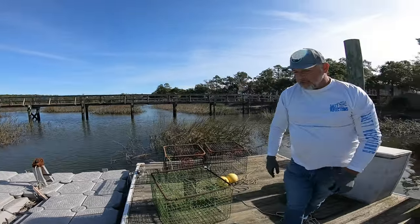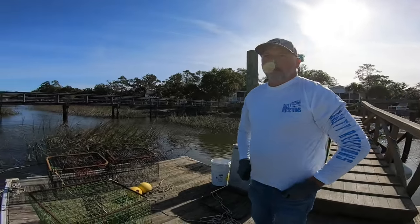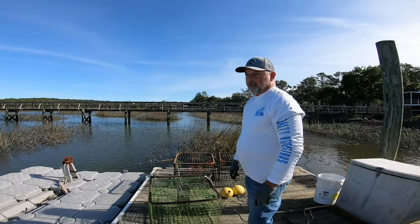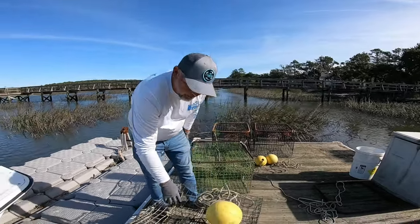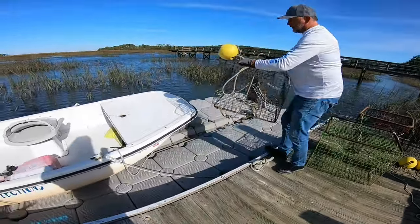But it's something fun to get out on the coastal waters of our area here in South Carolina, to get out and do something different, catch your own supper, and that's what we love doing. That's right. This trap right here, we're going to stack them right on the front of our little John boat.